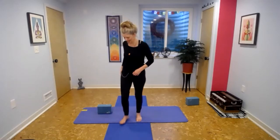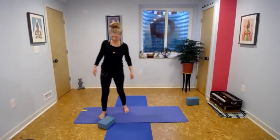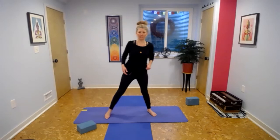Beautiful. And releasing. Okay, we're going to take a nice wide stance on the mat. This might mean you turn to face another direction. We're going to be moving into a warrior two with the right foot as the leading foot. So go ahead and take that nice wide stance. My right toes will turn to the top of my mat or the back, depending on where you are. And that left foot will angle in.